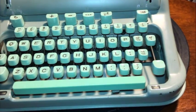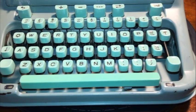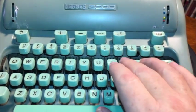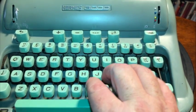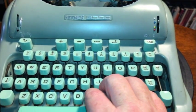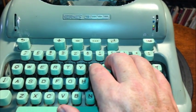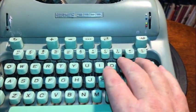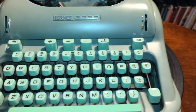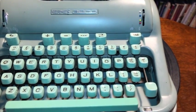You can see that the keys are just beautifully shaped. They are dished almost perfectly. This is one of the things people brag about on this typewriter. The feel of it, the spacing's close to perfect, the action's just perfect. It's wonderful the way they arrange these keys. It just feels natural. It makes you want to type.